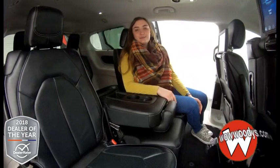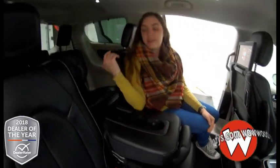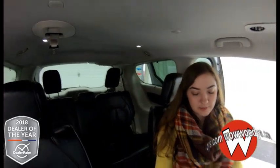Okay, so looking in this back seat, you have a bench seat in the middle, so 3 passengers can fit here, and then you can fit 3 more in the back, so it seats 8 people total.